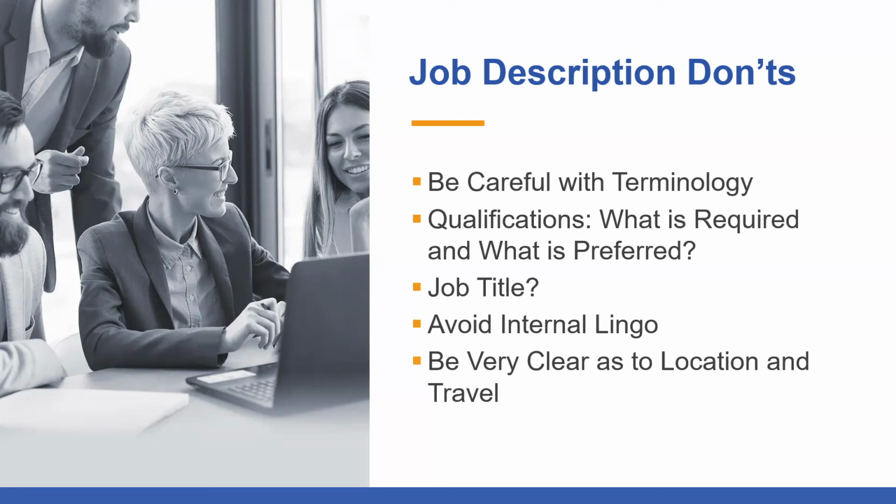When you write your job description, you want to make sure you avoid internal lingo. So sometimes I see things like firm wide or whatever it may be. Make sure that you keep the language used throughout the job description so that anyone can understand, and they don't necessarily have to be within the internal company. Make sure that you're also very clear as to the location.